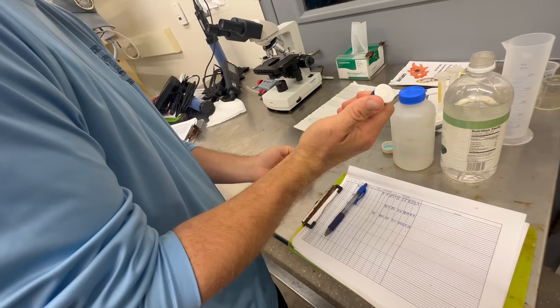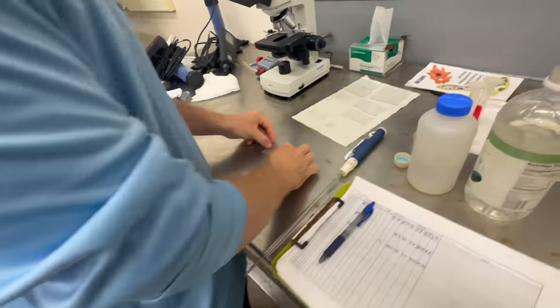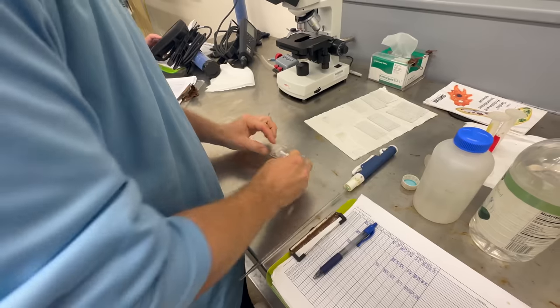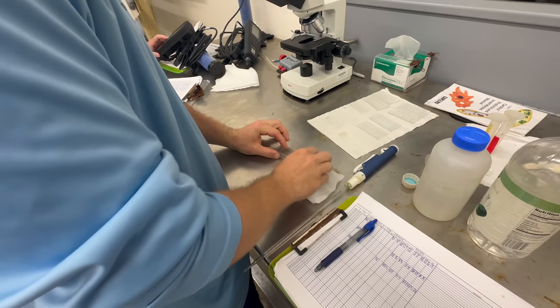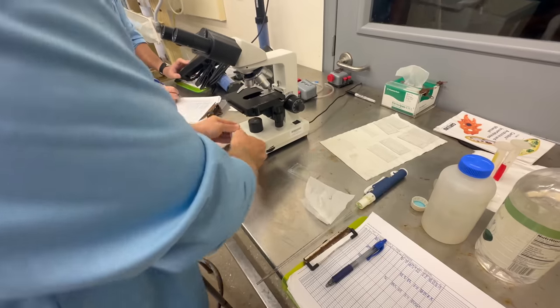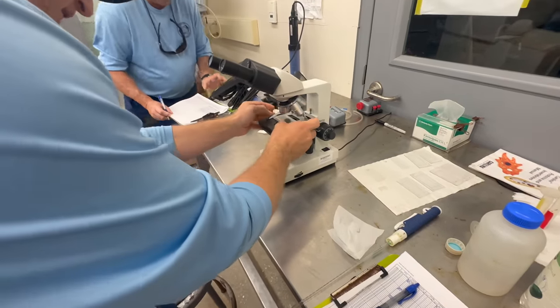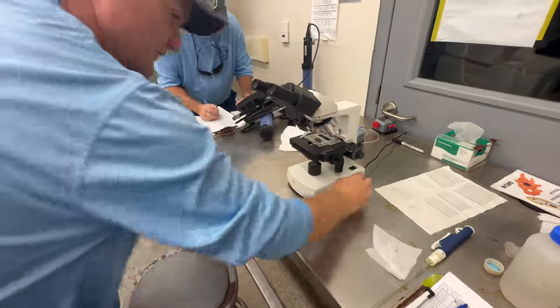Instinctively, they will not eat anything that's like a manufactured feed. So we grow this food as an appropriate first feed because, number one, it is something they're attracted to because it moves. It has a nutritional value, and it is small enough for them to physically fit inside their mouth.